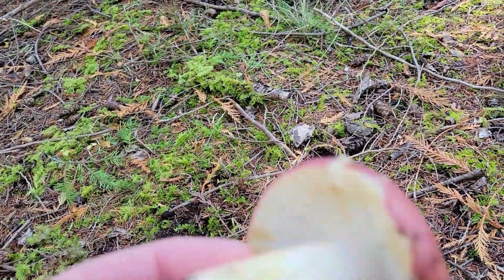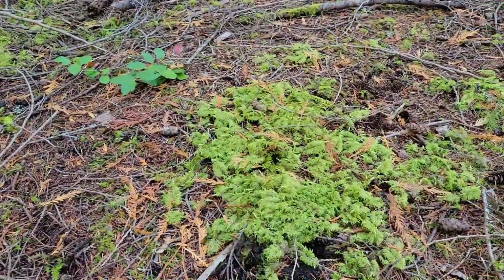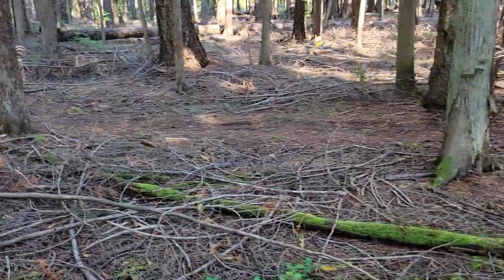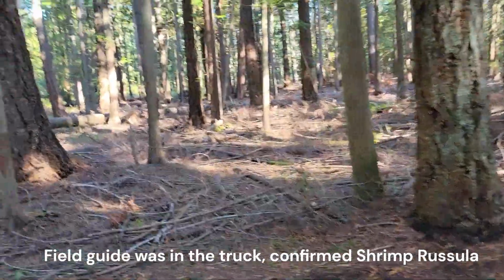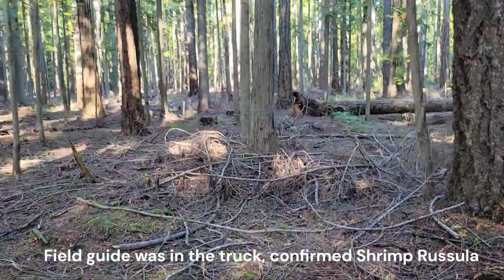Yeah, it smells like shrimp. Almost the stem doesn't seem brittle enough, but I'm pretty sure that is. I'll check a little bit more. I'll get the book out. I don't have it with me right now, but from looks, I'm pretty sure that's a shrimp.